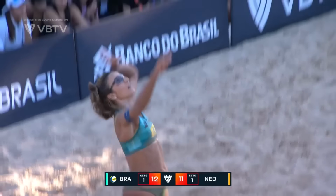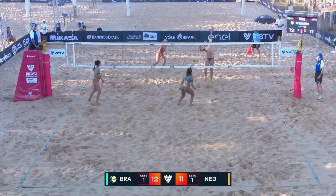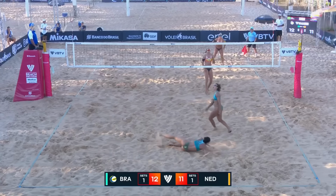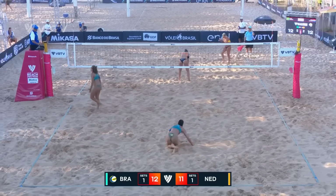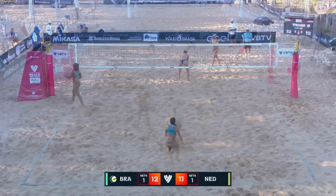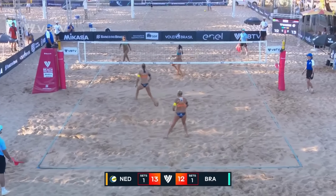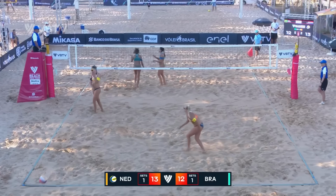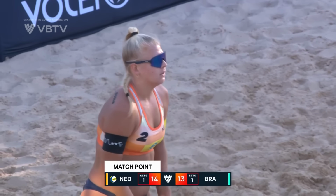It's still alive. Looking for the short shot. They've got a bit of chaos from the Brazilian attack. Teama-Stam keeping it alive, and she comes in and detonates on the ball, and what a play. Up 13-12. Teama-Stam gets the ball into play. Barbara in complete control of the pass. It's a little bit on the hurry up, but she managed to get the up and over. She's come back brilliantly.